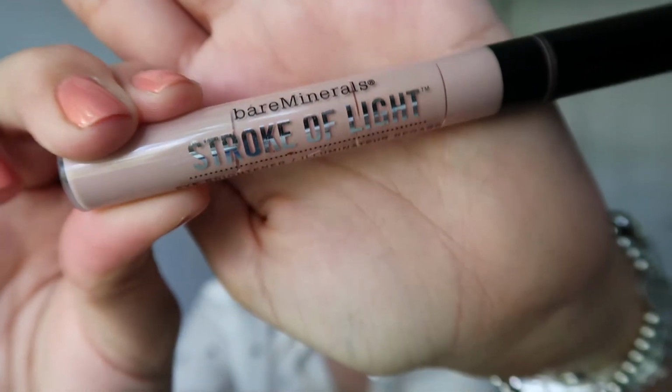Let me see if my camera is gonna focus on this. Yep, this baby right here. So this guy retails for $23 and you get 0.18 fluid ounces. Now, this is the lightest coverage concealer I've ever worn. So if you're a person that just wants a little bit of coverage, you still want that all natural look, this is what I recommend for you. These come in like 3 or 4 shades, so you can kind of try them out. And I feel that because they don't offer so much coverage, you can kind of get away with in-between shades.